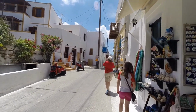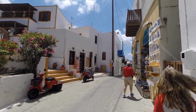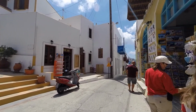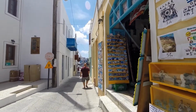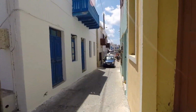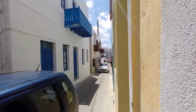Really good. So we are entering the town of Mandraki, the main town on Nisyros. A little bit more touristy here. Narrow little streets.